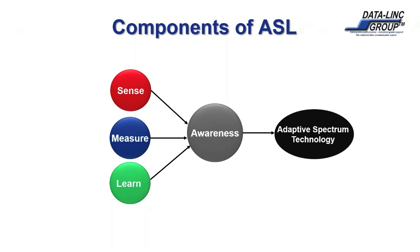Some of the benefits of ASL, as we covered, are better spectrum access and utilization, but also the ability to adjust emission to reduce or maintain levels of interference to nearby systems. It's great for high data rate transmission while maintaining quality of service in a changing environment. There are other additional features to the SRM8200.